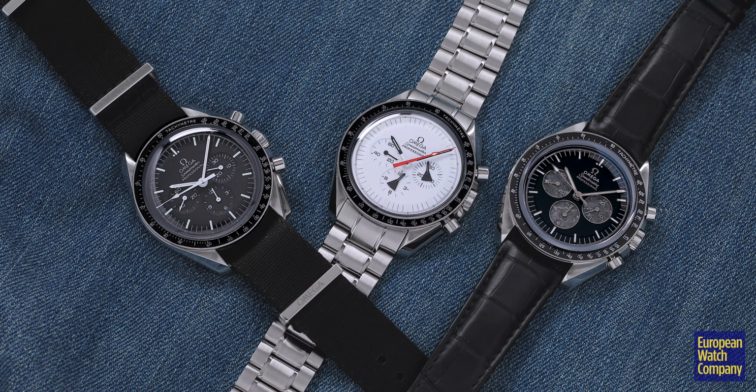And today I thought we would talk about the Omega Speedmaster. Again, another one of those iconic watches that seems to have always been there and is something that has prevailed since its original introduction back in the late 50s.